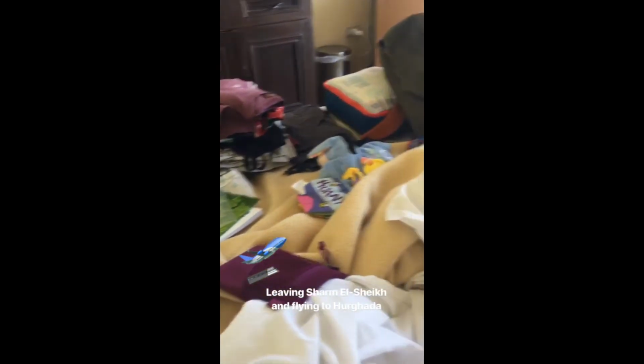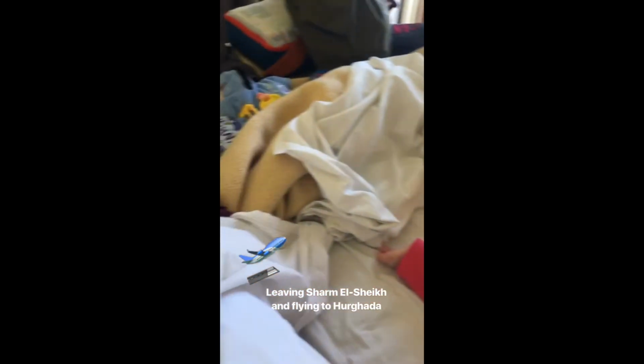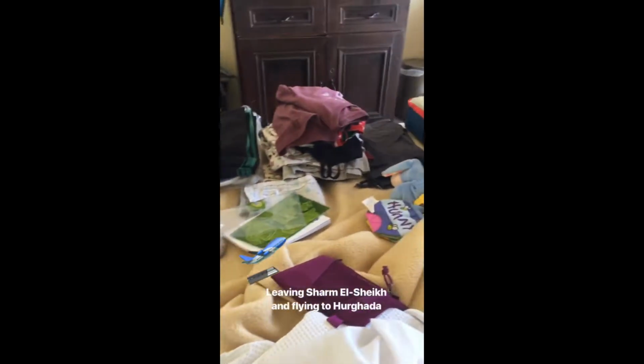We're heading out to Hurghada. We are going to be jumping on an airplane very shortly. It's just a little half-hour jaunt. Both girls are asleep and powering up for their next little journey.